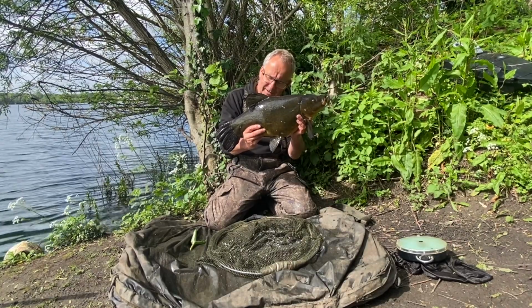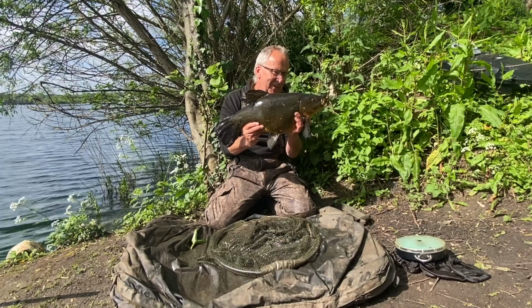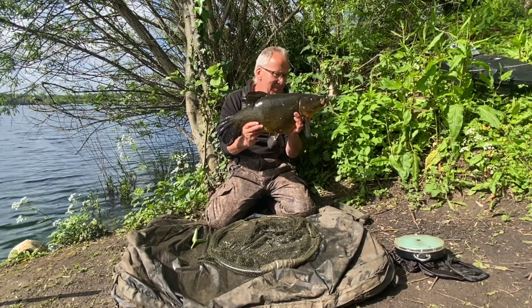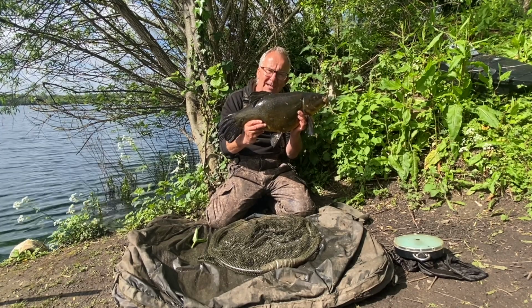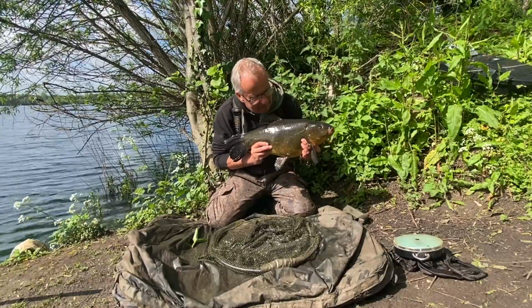What a fish, 9 pound, 5 ounces. Look at that tail on that fish. Probably never been caught before. Yeah, a very happy man. Really looking forward to the session next week, where I'll probably do a couple of mornings, might even do a night. Thank you, darling. You certainly have made my spring.